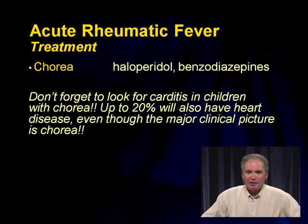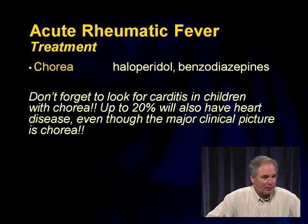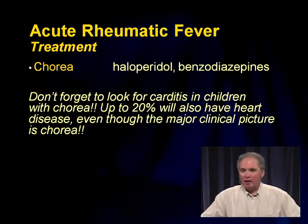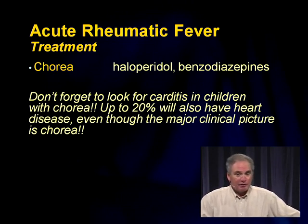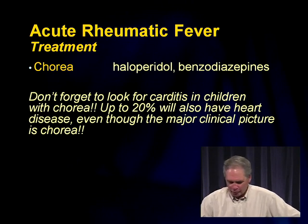How about the kid who comes in doing this dance? Okay? All right, Haldol or benzodiazepines are often sufficient. We'll always do an echo or listen very, very carefully, because we know even with those kids with chorea, who tend to come in months after a strep infection, heart still can be involved. Okay, so we look for carditis in children who present with chorea. Sydenham's chorea, by the way, that's the name.